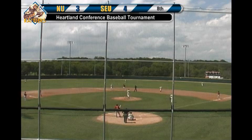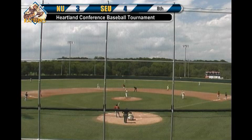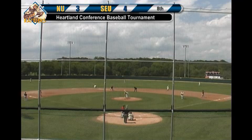And last note on him, we talked also about how he had a week earlier this season where he was the Heartland Conference Pitcher of the Week with 4 saves in 4 appearances. So don't think that just because we're seeing him now that he won't be back whenever St. Edwards is playing again and potentially again in this tournament.